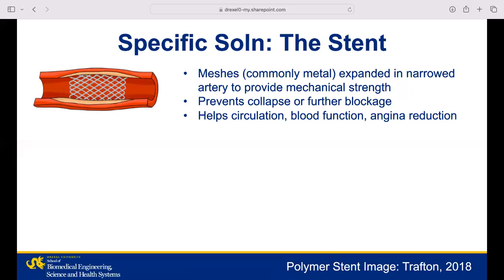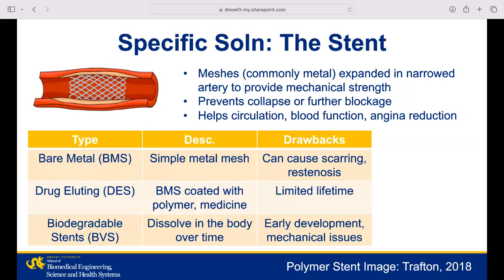This allows for prevention of collapse or further blockage of that artery, which in turn improves circulation, blood function, and reduces angina or chest pain. Now, there are a couple of types of stents, each with their own characteristics and drawbacks.